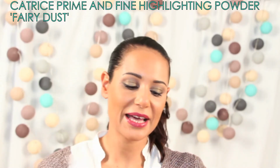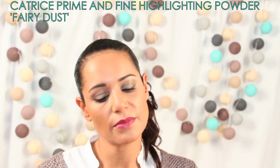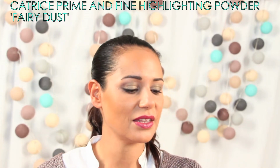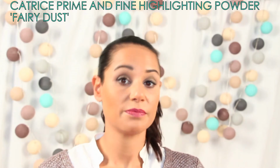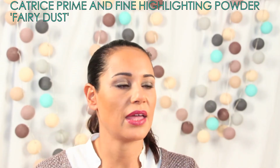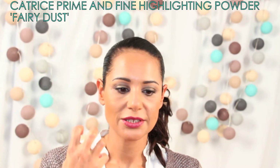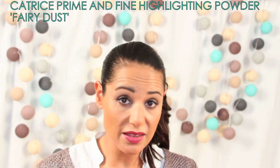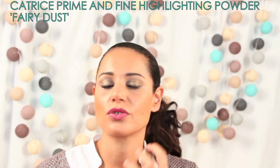And I love that it just packs on exactly the right amount of product that you want. Some highlighters, especially the ones that come in a pressed form, I find they're supposed to be more concentrated because they're in a pressed form, and sometimes you can rub your brush inside that pan and try to apply it on the face, and it just won't go on. It won't go on in the opacity that you want, in the quantity that you want, and it doesn't give that unified, highlighted texture that you want.